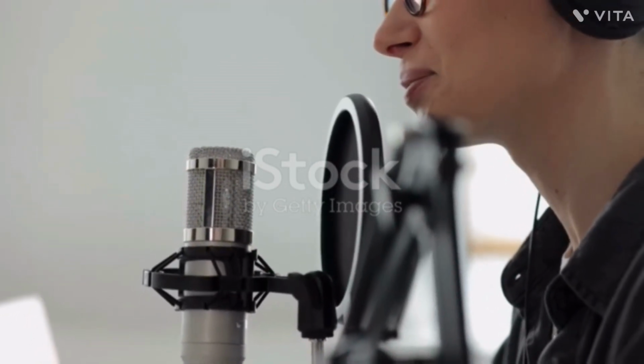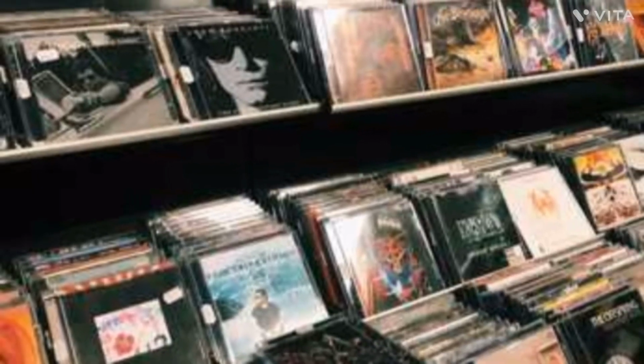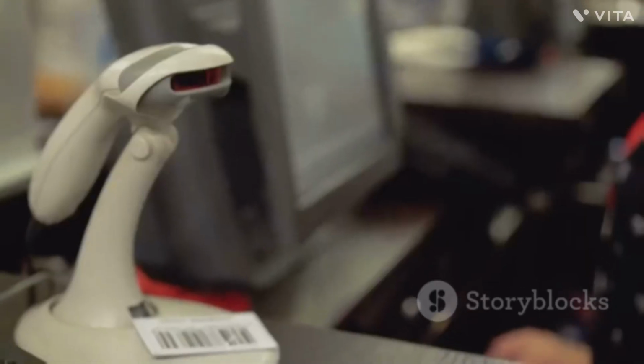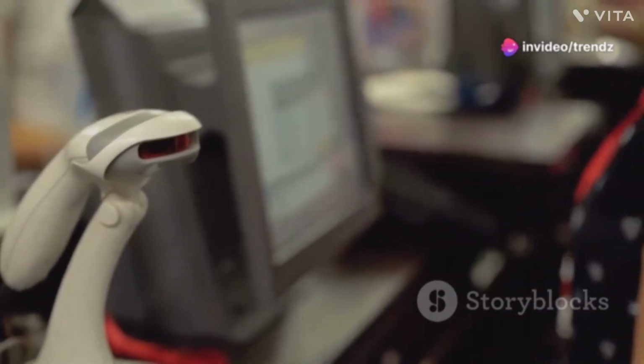Chapter 3. Now let's talk about the UPC, or Universal Product Code. This is the barcode you see on almost every product in the store, and yes, that includes music. Each album or single you release gets its own UPC. Think of the UPC as the ID card for your album. It tells retailers and distributors everything they need to know about it. The title, the artist, the record label, and even the price.